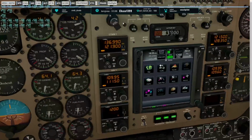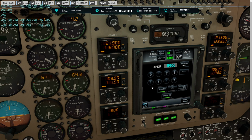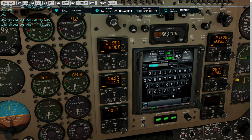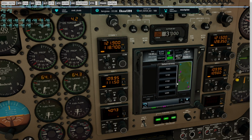All right, so I'm going to monitor ground control so we can have some background noise. Tower is 18.7. So that way we can listen to the ATC people, and we'll dial in our squawk, which is 4073. We'll enter that, and then we're going to go to the flight plan. Newburgh is UBG. Newburgh, and then load airway, just 287.